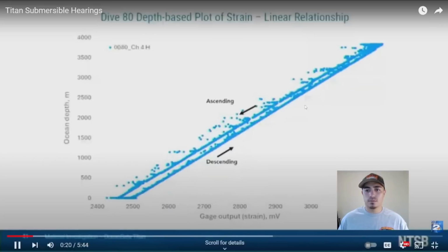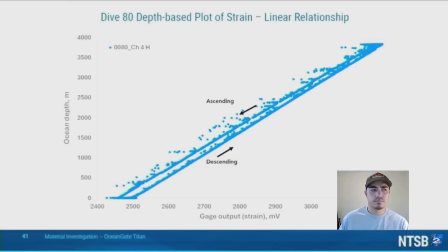Some of the gauges showed a change in strain response after dive 80. OceanGate strain data was typically, and perhaps always, plotted as a function of time. The changes in mechanical response are easier to visualize by plotting the strain against dive depth, as shown here for the hoop strain at gauge group 4. Plotting the data in this manner is more akin to a stress strain plot, which is a standard way of visualizing this type of data.